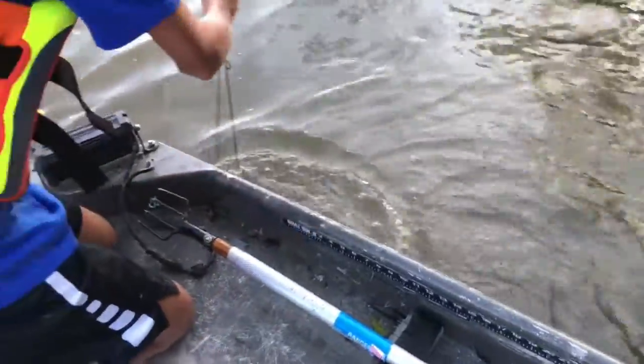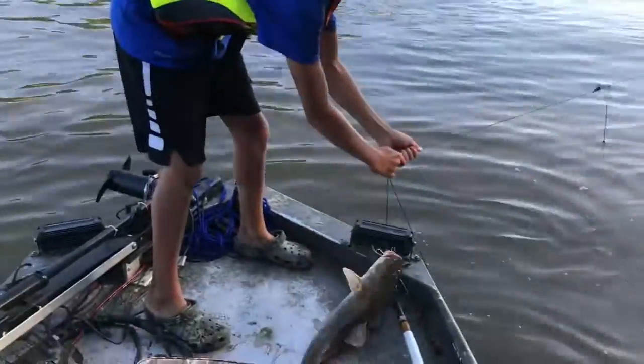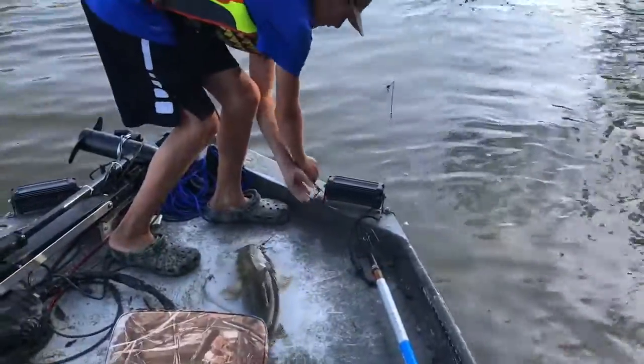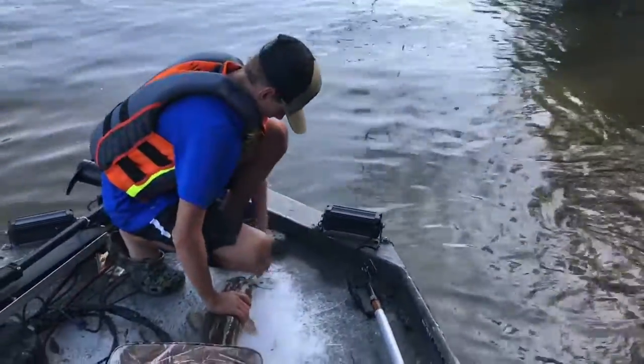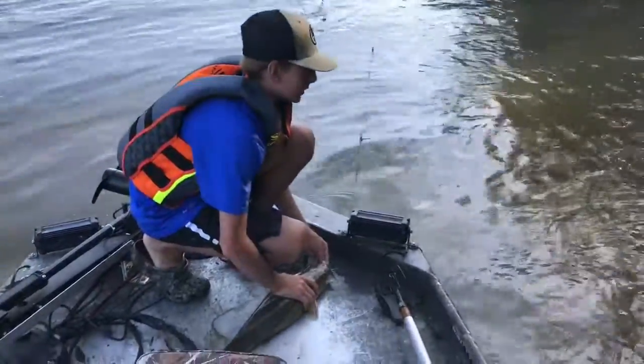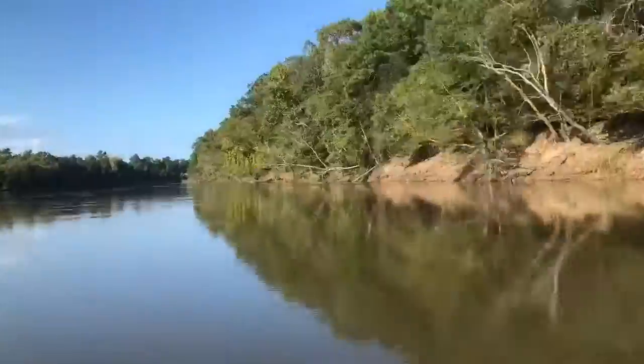Okay, guys. Pulling up the next one, and there seems to be a pretty big one. So, Kaylee, get the net. Get the net. Did you put it in here? Oh, no, I didn't. I'll just hope. Oh, yeah. Big one of the day right there. He choked it. It's gonna take a while to unhook him, but we'll go check the rest of them and see if we got any more.